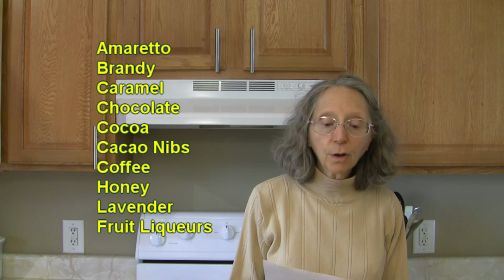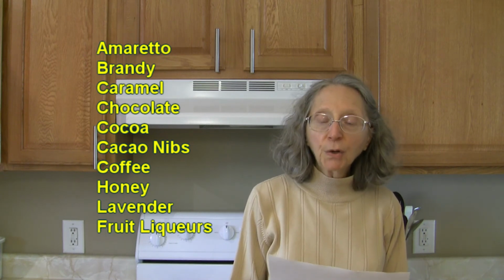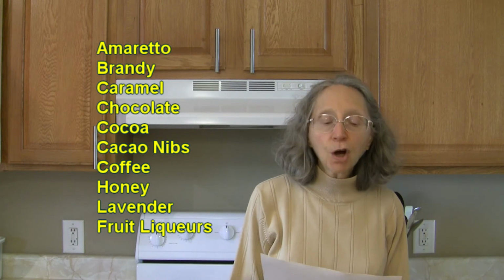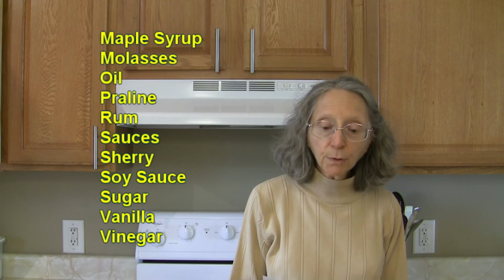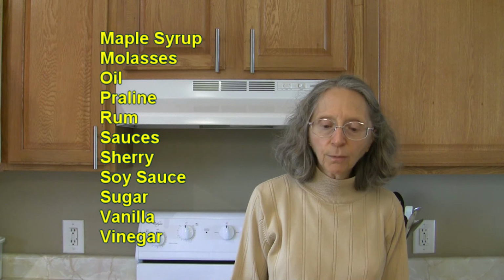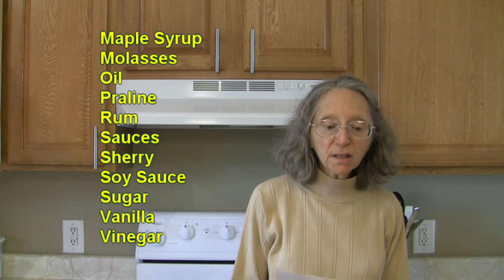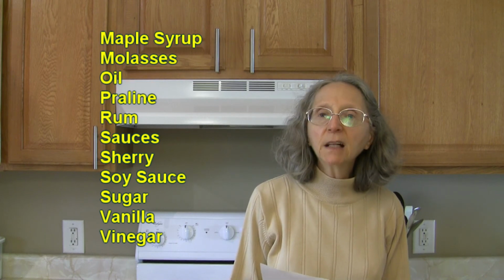In the other foods category, there's amaretto, brandy, caramel, chocolate of all types, cocoa, cacao nibs, coffee, honey, lavender, fruit liqueurs, maple syrup, molasses, oil, especially olive oil, pralines, rum, sauces of different types, sherry, soy sauce, sugar, vanilla, and vinegar. I do hope this helps to give you some ideas for something to do with the almonds that you have.